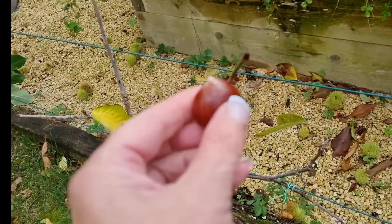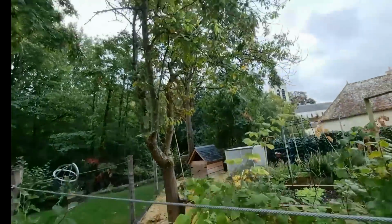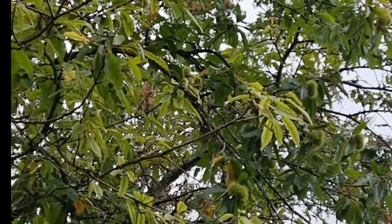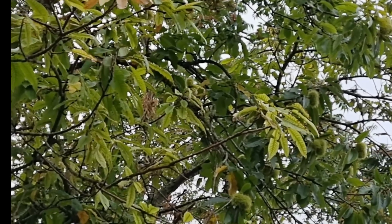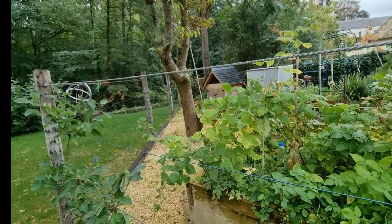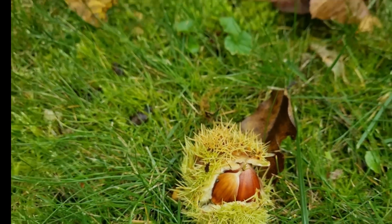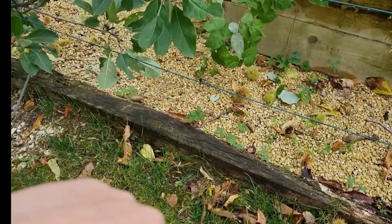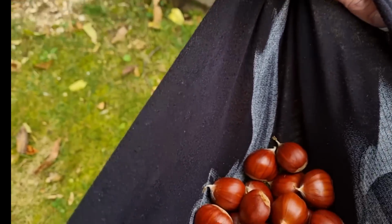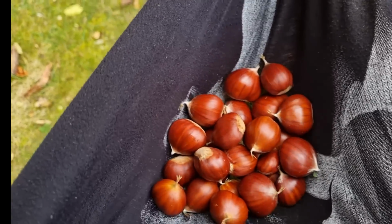Oh, so we have some beautiful sweet chestnuts. There's still a lot on the tree, so we're going to have chestnuts for the next couple of weeks. Lovely. I shall try some chestnut recipes. Autumn is definitely here. Look at these beautiful chestnuts. Now, I didn't have a bag with me, or even any big pockets, so I've got them in my lap, in my dress here. Look at those beauties.